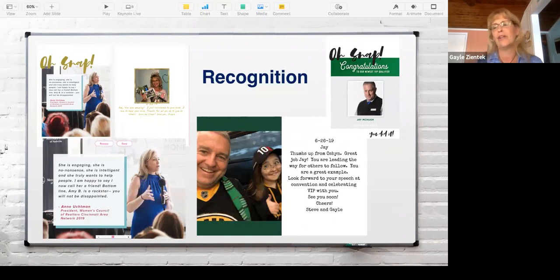And I also sent my friend Jay a card. That was his profile picture with he and his daughter. So, hey, Jay, thumbs up from Ocean. Great job, Jay. You're leading the way for others to follow. You're a great example.